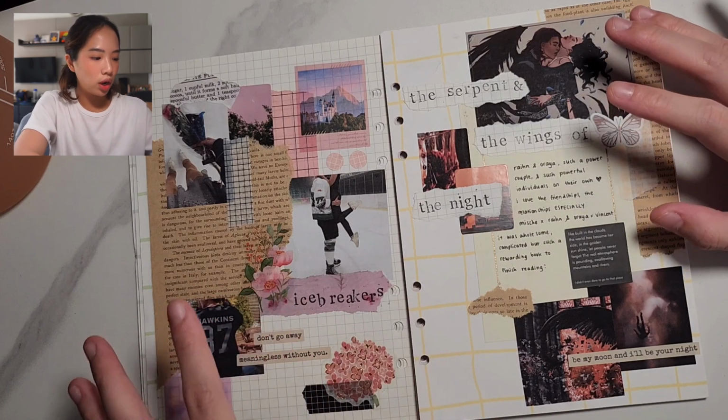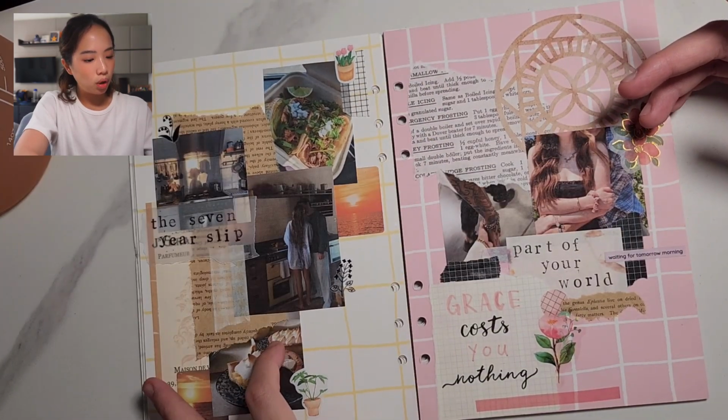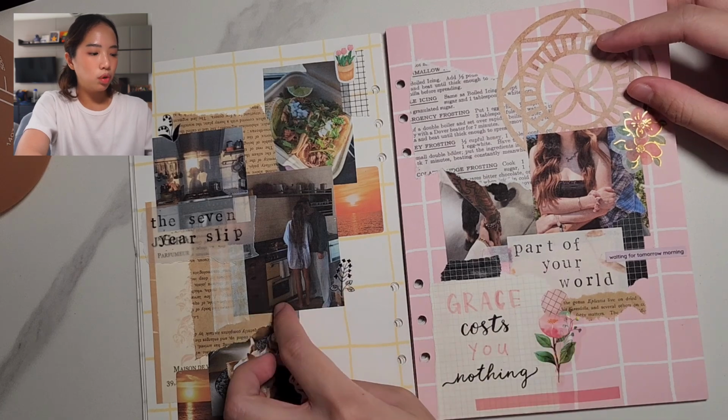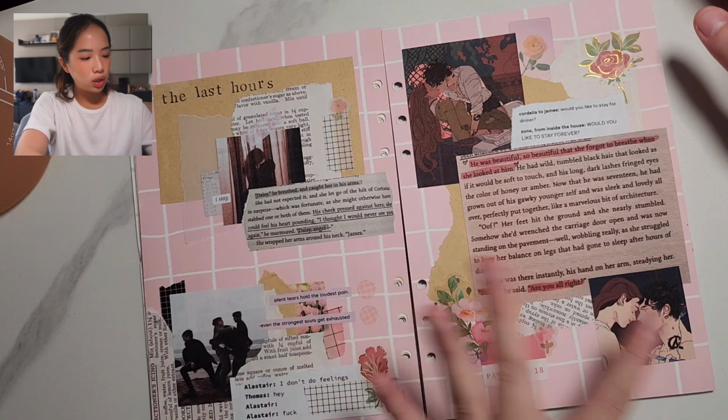It's a little bit mixed up, but I have Icebreakers, The Servant and the Wings of Night, The 7-Year Slip, Part of Your World, and yes, this is supposed to be in front, but I had like an empty page. Then we have The Last Hour series. This is 2 pages.